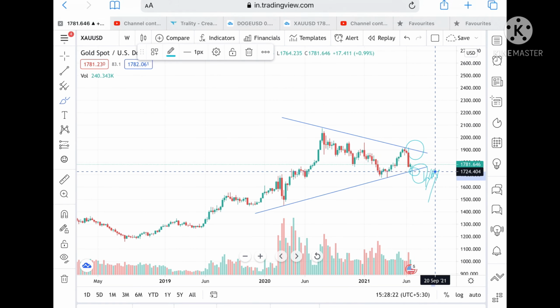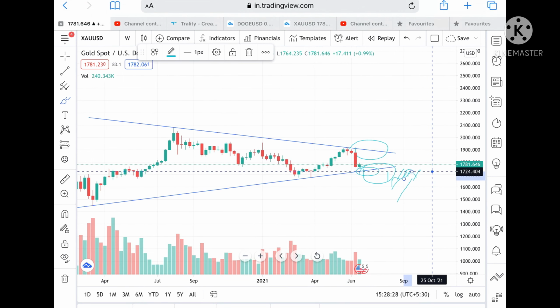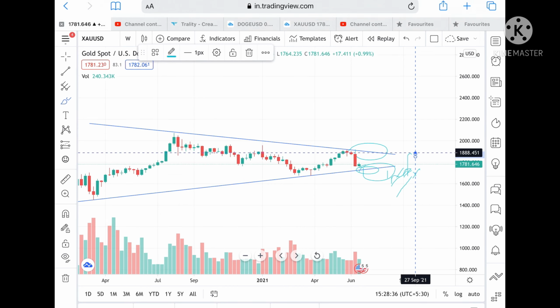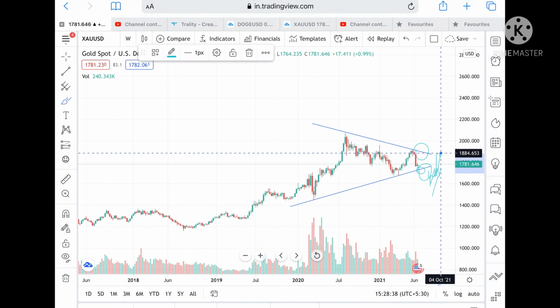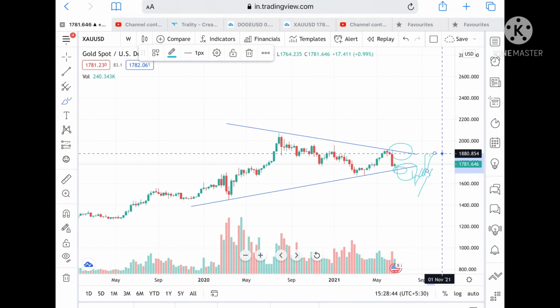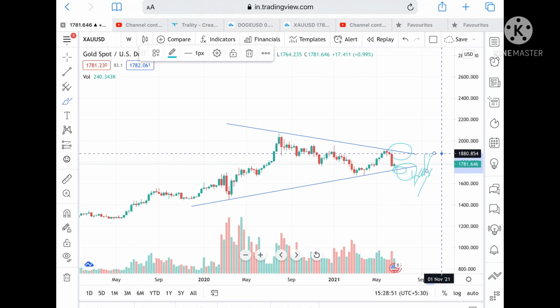Suppose the gold price moves above this level and crosses this trend line upside. If you look at this trend line, suppose it goes above a level of 1880, but there is a strong support at 1845. I told you since my previous video, when the price came down around 1680, that till the time it doesn't come up to a level of 1845, we are on the bearish side. Now we are looking that if it goes above 1845, then there can be a sharp rise in the price of gold.